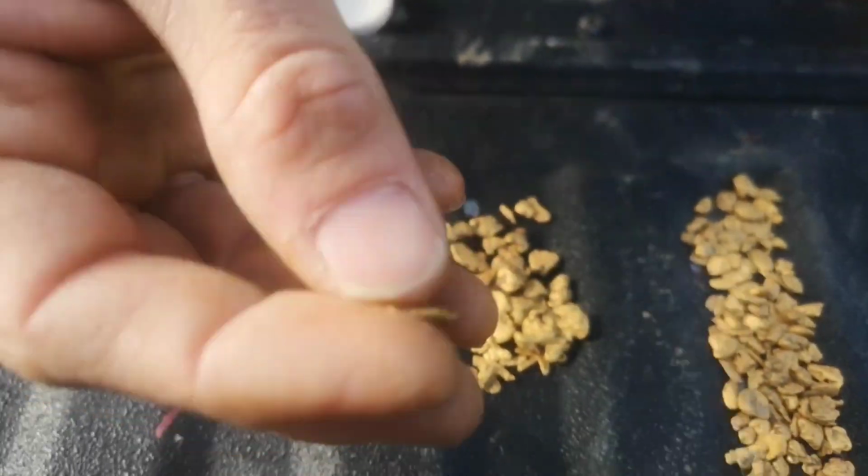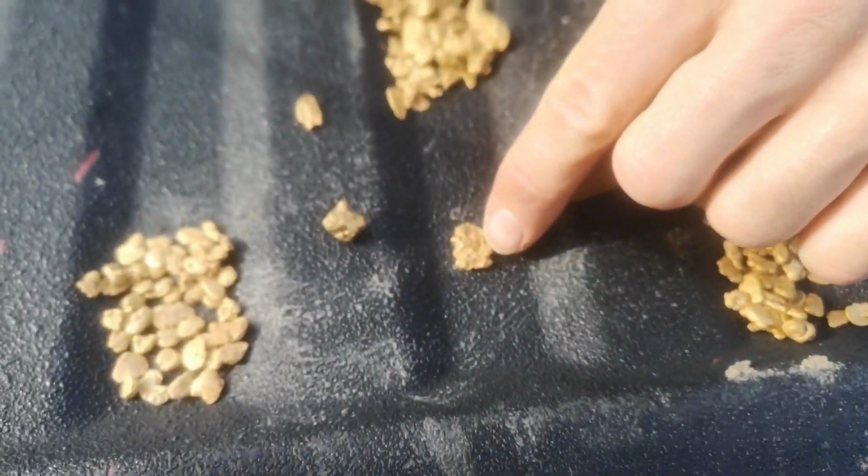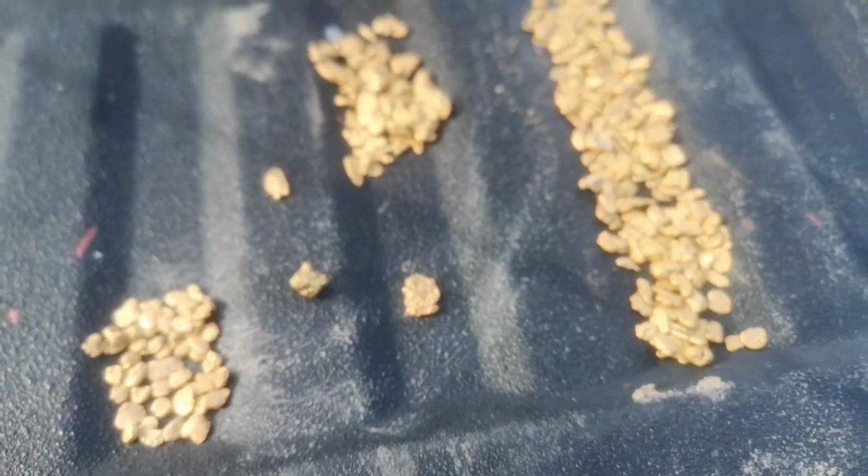Well, the reason I like this one, this is probably my favorite of all of them, is because if you look really closely, there's a bunch of square indentations in it. Actually, I'll get a magnifier.